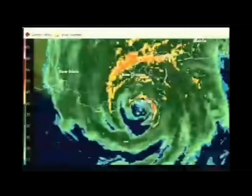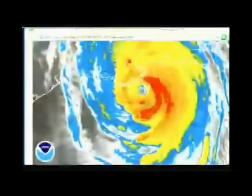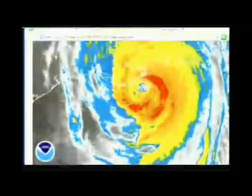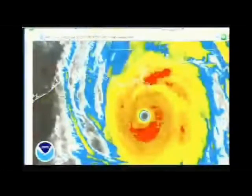And now we have another feeder band that's moving north, and that's going to be pinwheeling in. So I would imagine we're going to start hearing about some water starting to intrude on the city pretty soon here. Now here's our satellite. I want you to take a long look at this loop because this hurricane was very large as it was approaching, as you see there in the picture.